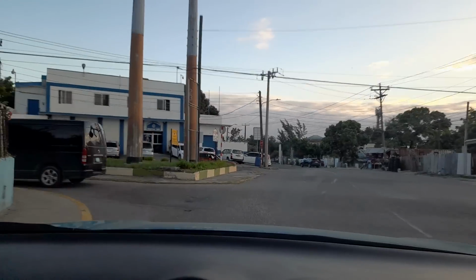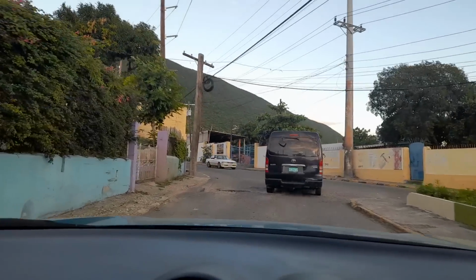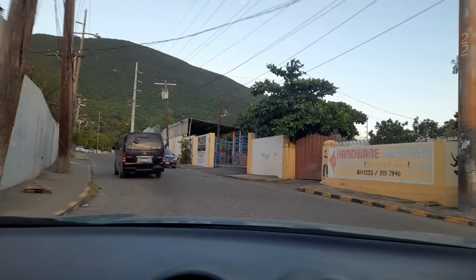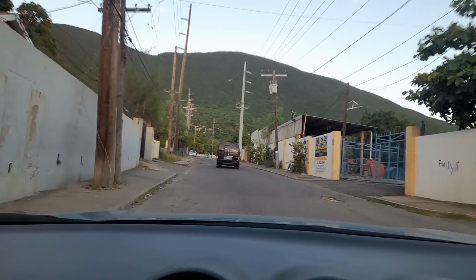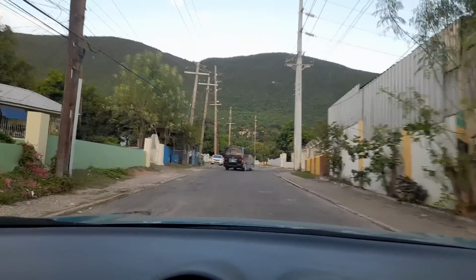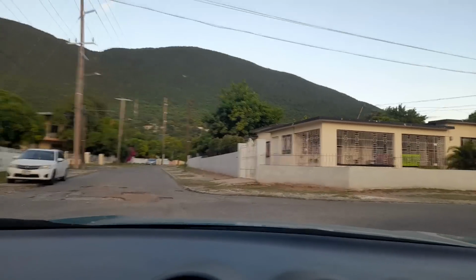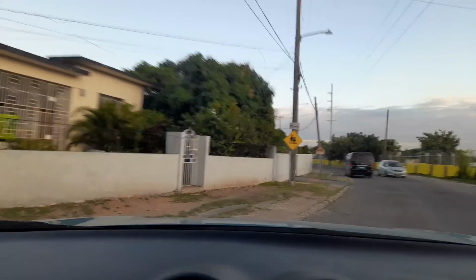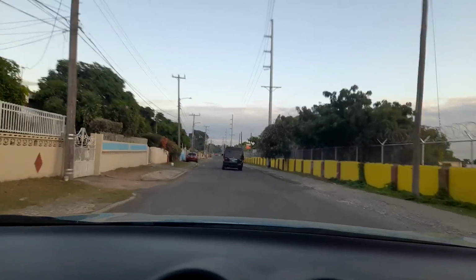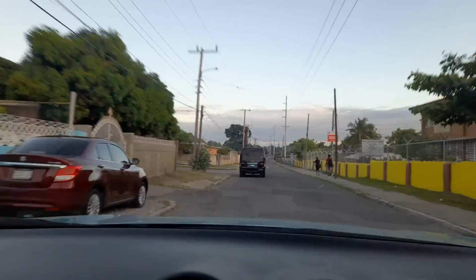But possibly. So we are not going down to the bottom of Mountain View. We're doing a little shortcut through Norman Gardens. And you're looking now on Warwicker Hill, the famous or infamous Warwicker Hill in the days. I don't know what it's infamous for now, but some of you may remember the whole Norman Gardens area and Warwicker Hill. Others may not. But we're going through Norman Gardens to get back onto Winwood Road on our way to St. Thomas.